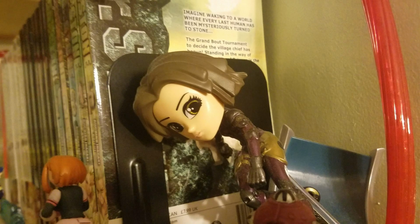I've never read the manga, but the movie made me want to read the original manga, every single series of Alita. So yeah, one day I'll do that, but there's a lot of Alita manga as well. I don't know when I'm going to do that actually. I've been thinking about it for a while. But so yeah, there's the next shelf.